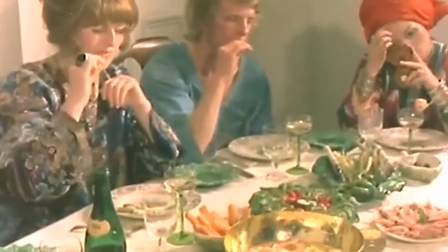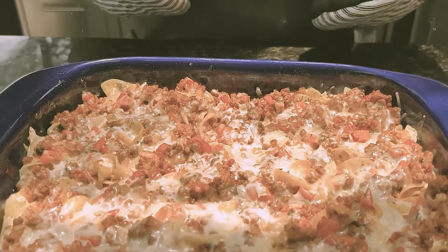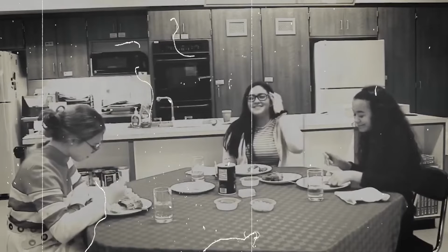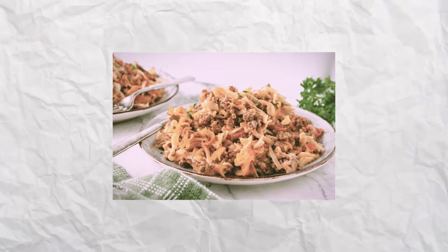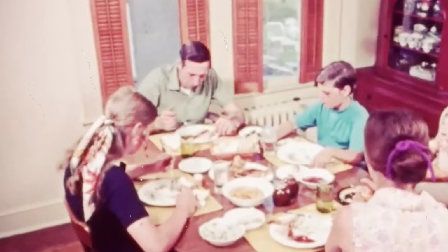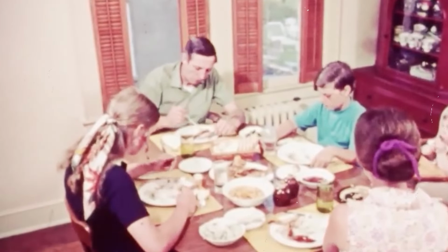And somehow it always tasted better the next day, reheated for lunch or tucked into a thermos for Dad's work shift. Today, beef and noodle casserole feels like a postcard from a time when the family table was the heart of the home. It's proof that good cooking doesn't have to be fancy. It just has to fill bellies, warm hearts, and make everyone at the table feel like they've got enough.